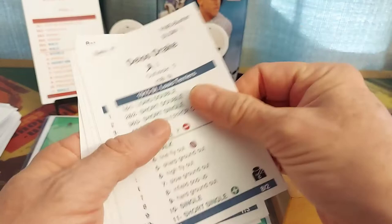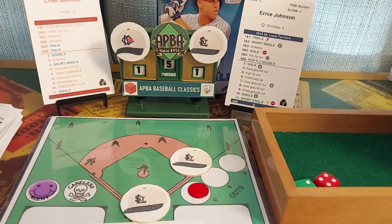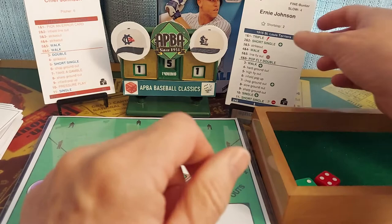Ernie Johnson. He will swing away. 6 off the pitcher card is a chopper ground out to the first baseman, George Stovall. He throws to second, not in time at first. Fielder's choice, Drake is out at second, 3-6. And now Ernie Johnson's the base runner at first. One away, he's a slow runner.